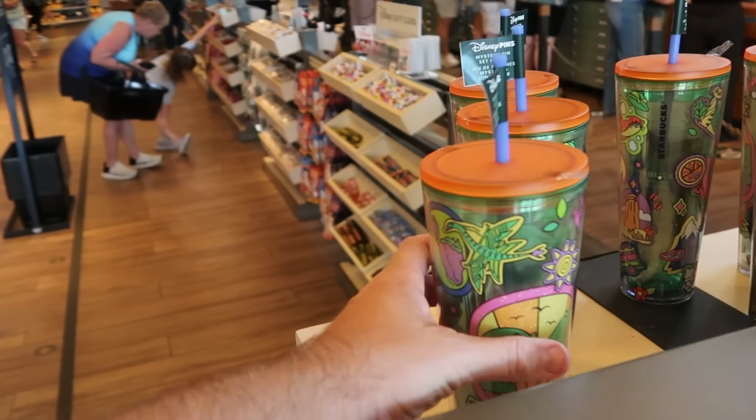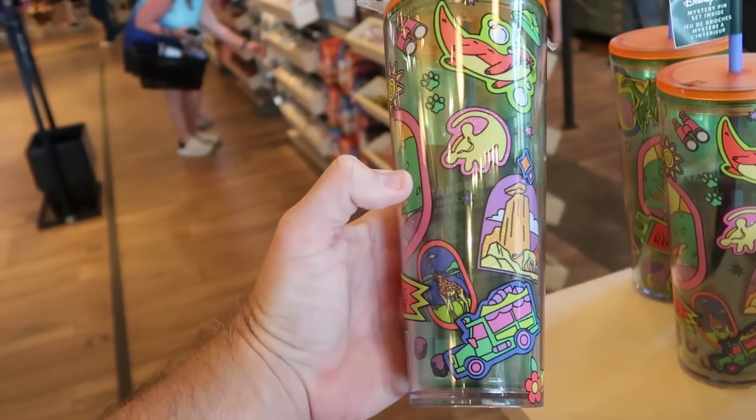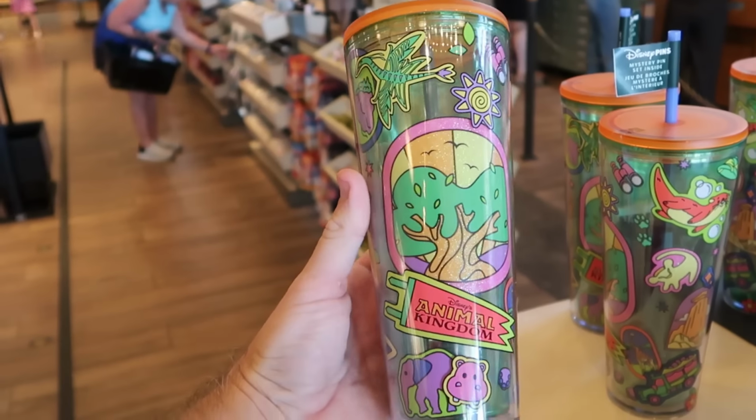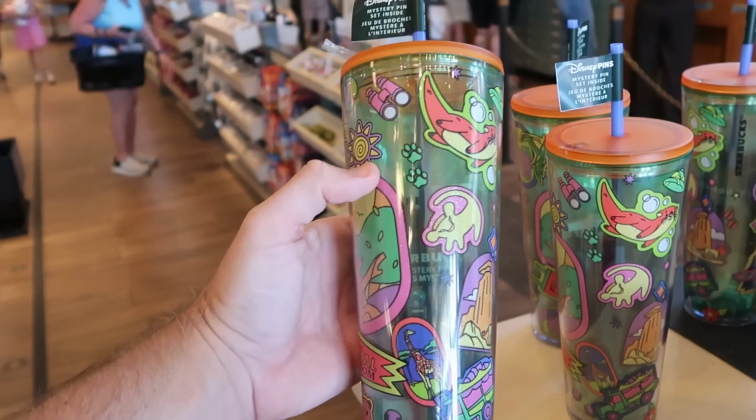And they do have some of the Starbucks cups. These actually have the mystery pins on the inside. You can see the little baggie, but this one's actually from Disney's Animal Kingdom. You can see the Tree of Life and the pennant there for $50.